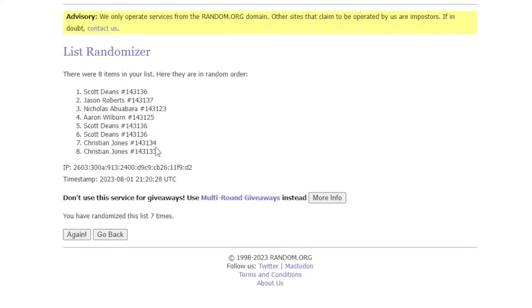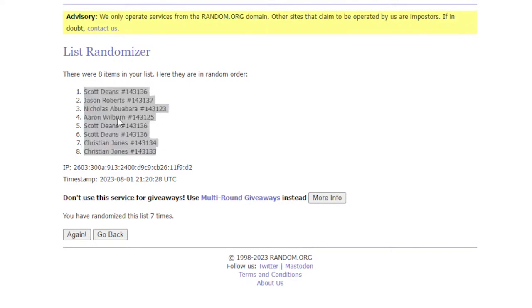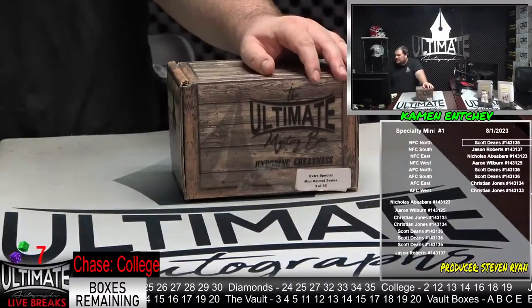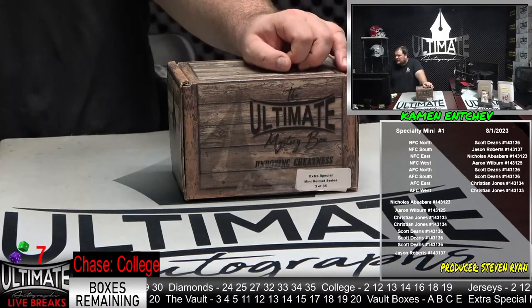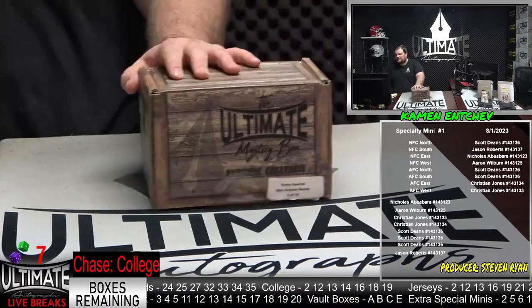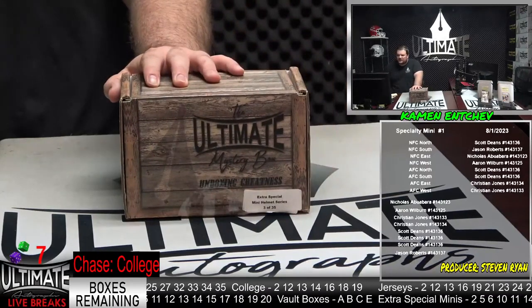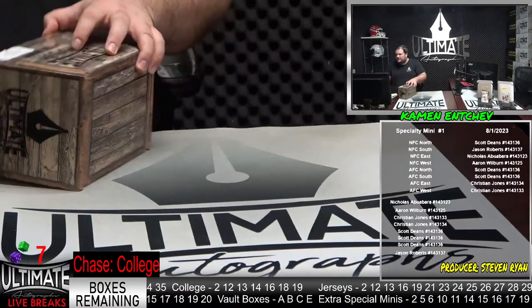6 and 7. So Scott is up top in the NFC North. I know Christian has that Brady spot in the AFC East. We got Jason Roberts, NFC South. Nicholas Abubara, NFC East. NFC West is Aaron Wilburn. AFC North is Scott Deans. AFC South is Scott. Christian, AFC East, and AFC West. Box 3 of 35 on the way. Extra special mini helmets.